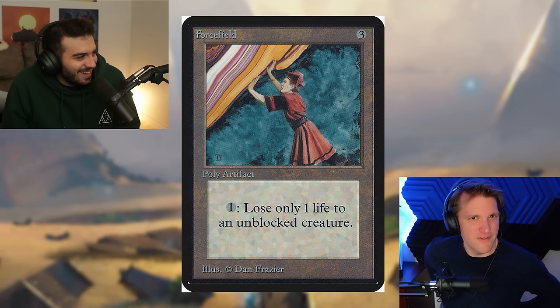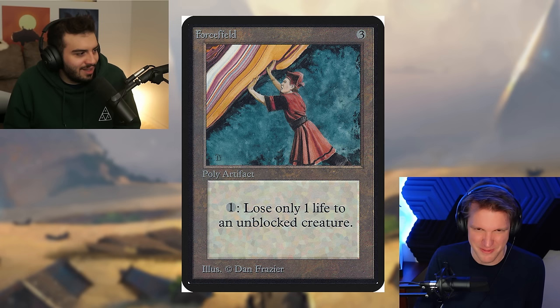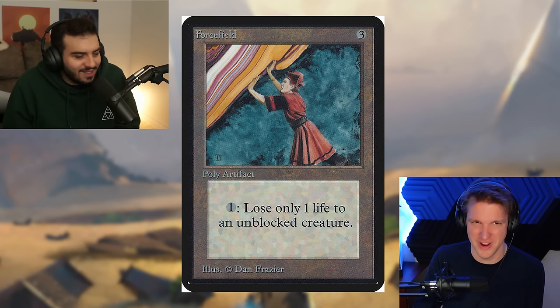Okay. Force Field is still legal in Commander. I haven't seen one on the battlefield, but people talk about it a lot because Commander is a very creature-centric format, and you have 40 life, if you can imagine. Yeah, this card, I'm surprised. I guess it's not played often though, is what you said. Dude, this isn't that weird? This card seems very good. It's kind of mind-blowing to me that it's not better.